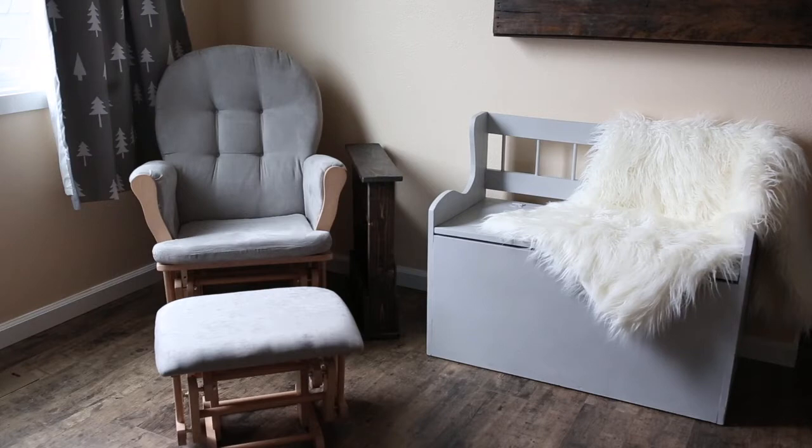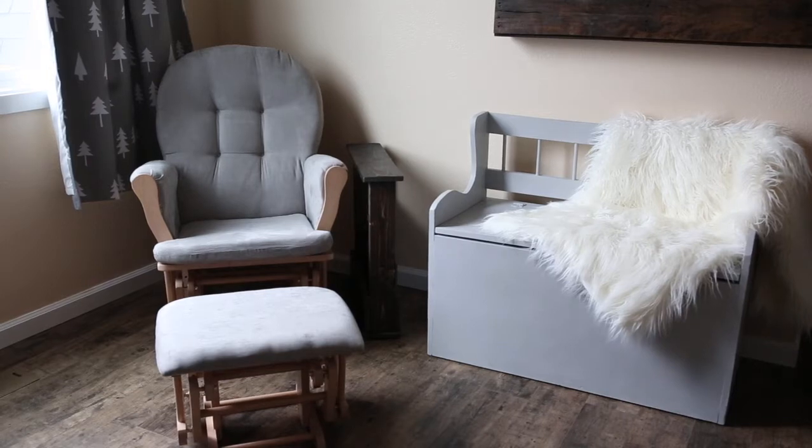Yeah, and then we just draped over a cute little faux blanket. The bench is actually serving as storage at the moment, so it has all the linen, so all the changing table sheets, the bed sheets, more blankets and quilts, all of that good stuff is being stored inside of that for now, and then eventually it will become a toy chest, but for now it is definitely more storage and more functional than it is anything else. So that is what's in there.